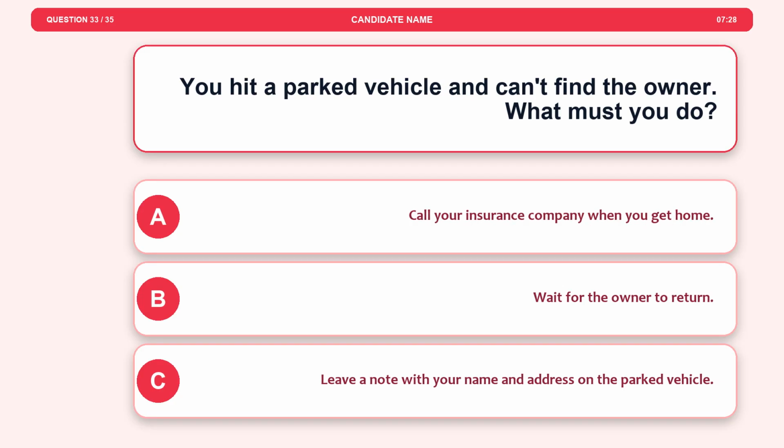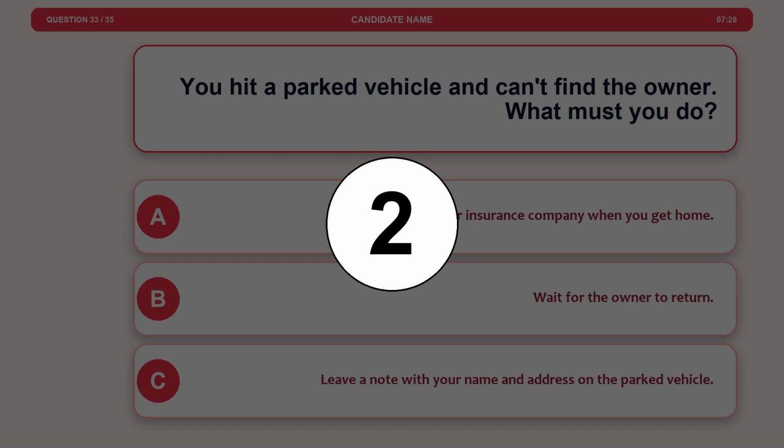Question 33. You hit a parked vehicle and can't find the owner. What must you do? Option A, call your insurance company when you get home. Option B, wait for the owner to return. Option C, leave a note with your name and address on the parked vehicle.